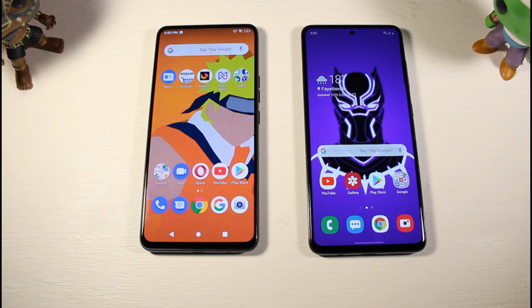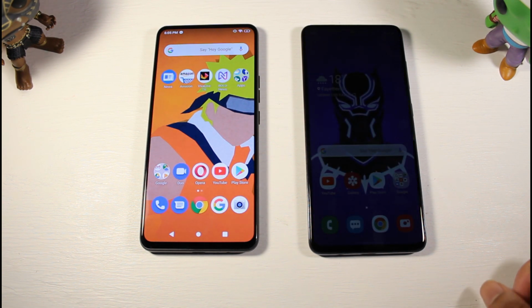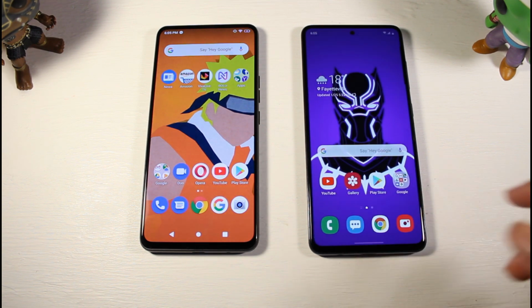Alright, so the Bold M1 does have Android 9 on it right now. It's supposed to get the Android 10 update, Helio P70, Mali G72 GPU. You also have microSD support up to 128 gigs, and you also have 128 gigs of built-in storage on it, and you also have 4 gigs of RAM on the Bold M1.